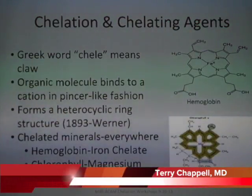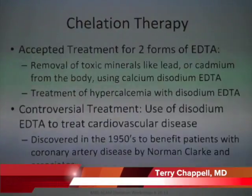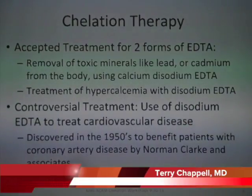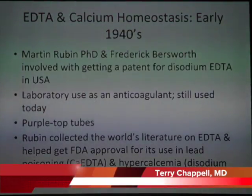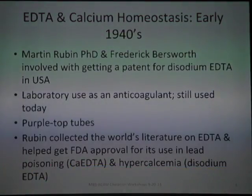Okay, here's the chelating agent, which Chuck has already been over, I'm sure, and the two forms of EDTA, calcium and disodium. You've been through this, right? EDTA and calcium homeostasis: the initial work was done in Germany, where it was used as a dye. But then, as far as using it in human beings, Martin Rubin and Frederick Bosworth were involved in getting the patent for disodium EDTA, which was a very important thing. EDTA is still used in the purple top tubes when you draw blood, and it's in cereals on the grocery shelf. So it's been around for a long time.